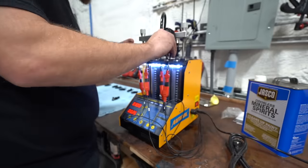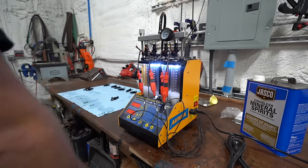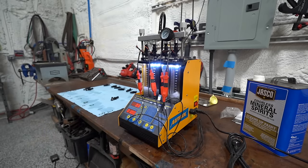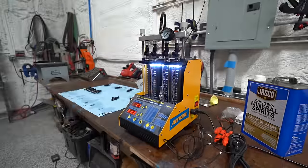So fortunately, I have this cheap Amazon injector cleaner and tester. So far, it seems to be working pretty well. It gives us a good idea of how matched they are and allows us to clean them. So we cleaned all 16, went through, found the best match set of 8, and then got ready to reinstall those in the car. So we dropped the car down.